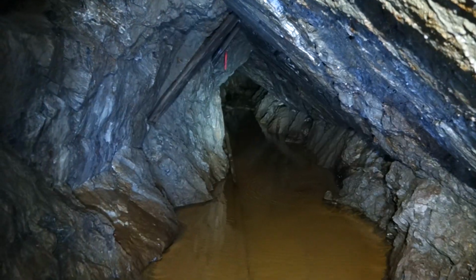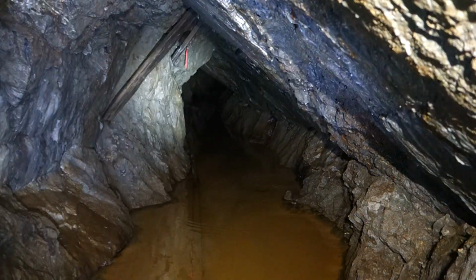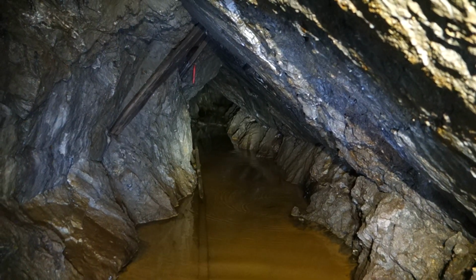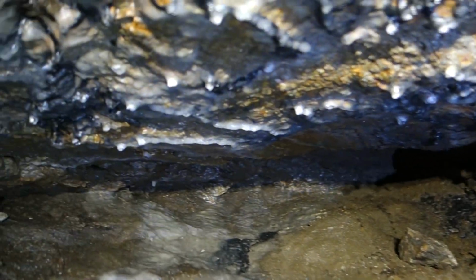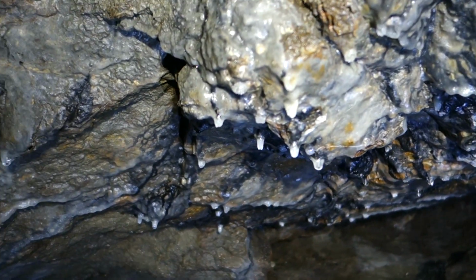This is kind of a cool perspective. See the triangular or pyramid shaped structure of the drift carrying off as far as I can see. That's created by the fault. I like it. Little natural pocket right there with a bunch of flowstone. Cool, cool.